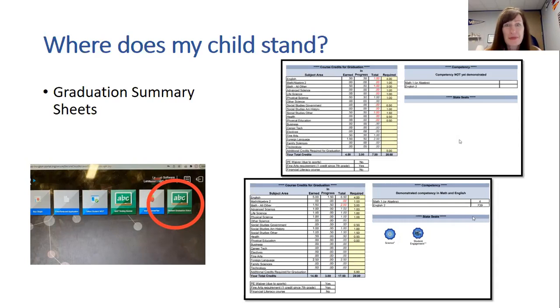So you will see, typically for freshmen, you're going to see no seals for that section. But as you can look down at the junior, you can see that the student shown there has a science seal and the student engagement seal. So that student has met their competency standards, they've demonstrated the competency, and they've met their state seal standards.